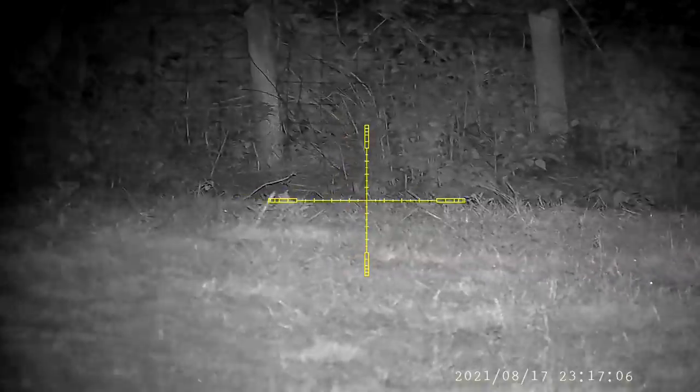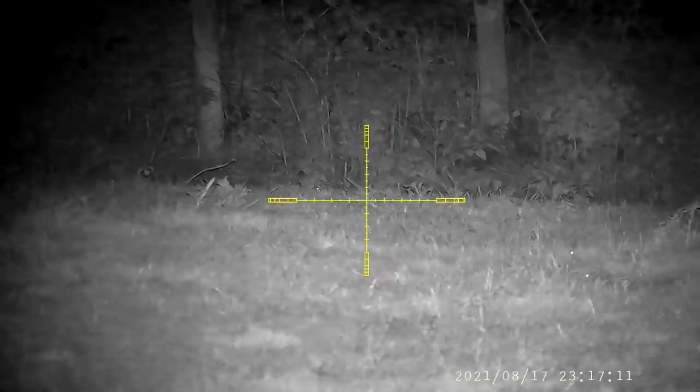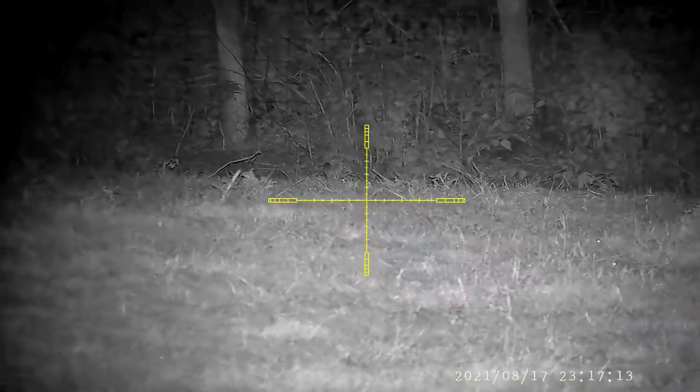I can only see the back of this one's head. The first pellet goes between his ears. Very unlucky on that shot. The rabbit moves forward, presenting a small amount of his head.